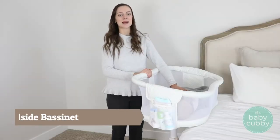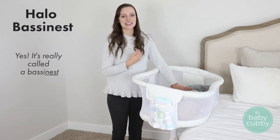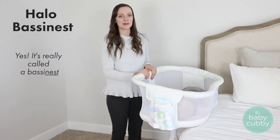Everyone, it's Kenzie with the Baby Cubby, and today we're going to be reviewing the Halo Bassinet. As someone who had a C-section, this is a product I wish I would have had.